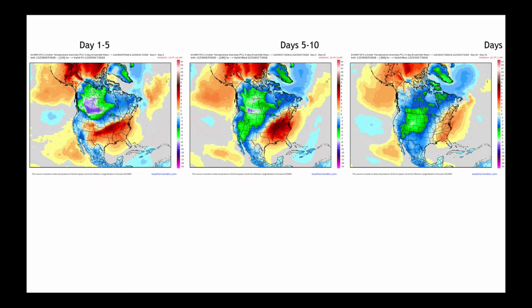And here's where it all comes together. I've got day 1 through 5, day 5 through 10. Looks like it snuck off the edge here. This is day 10 to 15 over here. And what do we see? The battleground is up in the Corn Belt. That's where the divide is between the cold air and the warm air. That ridge, 5 to 10 to maybe 15 degrees warmer than average as we move throughout the next 2 weeks there over the southeast. So we need that.